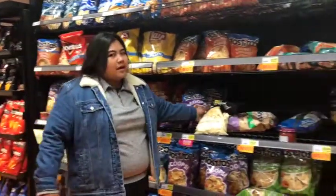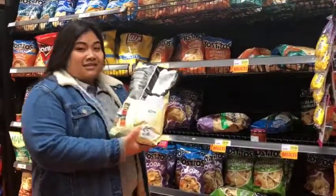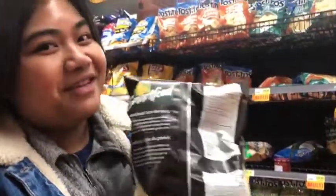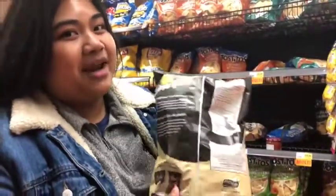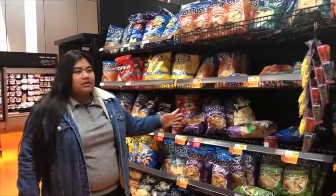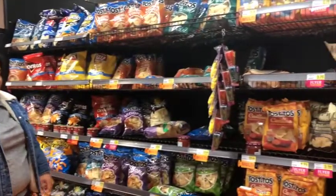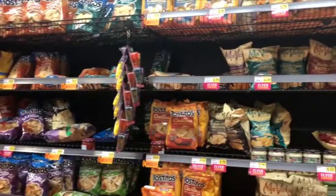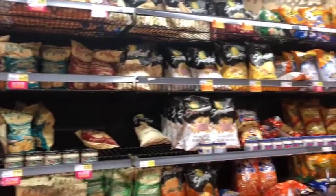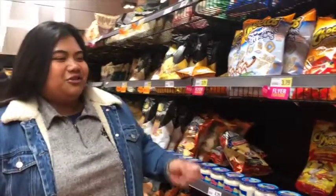Maybe Smart Food? I wonder what brand this is. Frito-Lay. There's definitely big companies behind all these brands. So from that example, we can tell that there are only several companies that own all of these chip brands. They're essentially an illusion of choice.